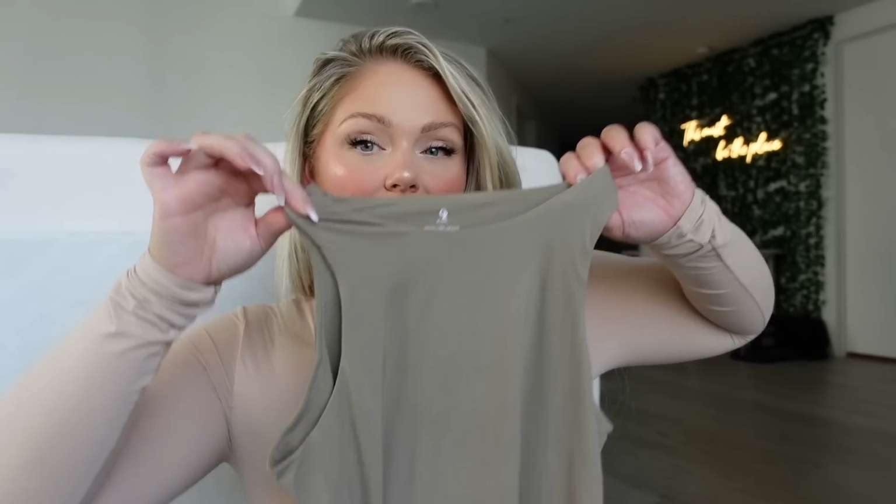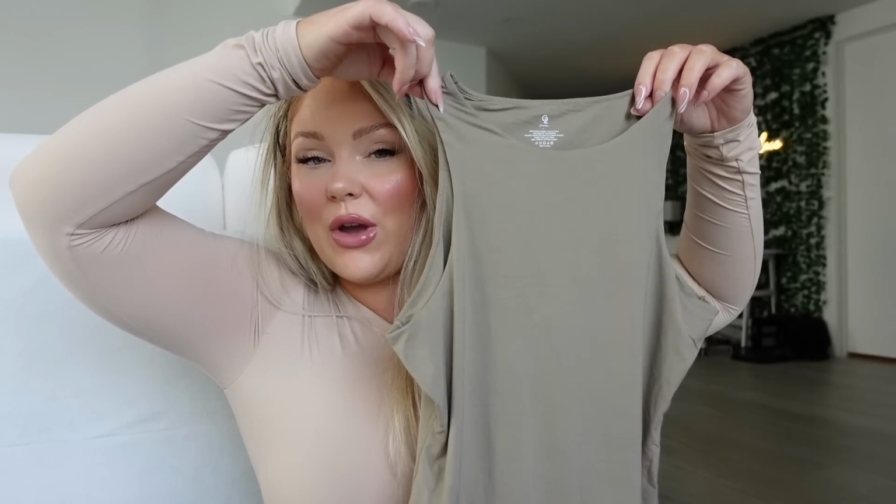So I have this one, which is a tank top sort of bodysuit situation. Again, they're all the same material. They just have different cuts and different colors. The tank tops are $28. The long sleeves are like $30, $31. I have another long sleeve with the scoop neck in the brown, which is similar to the one I'm wearing. I think this one has a little bit of a lower scoop neckline.